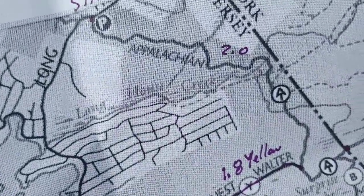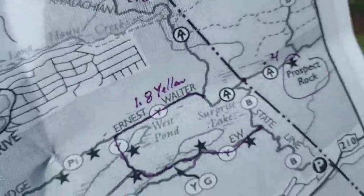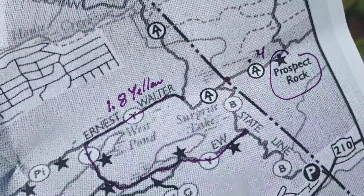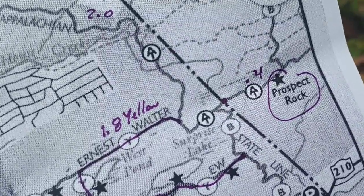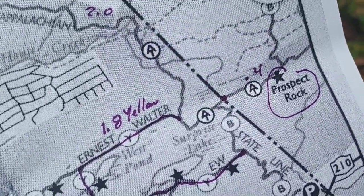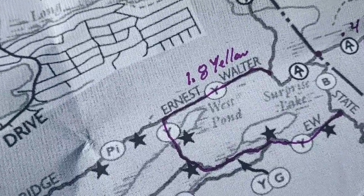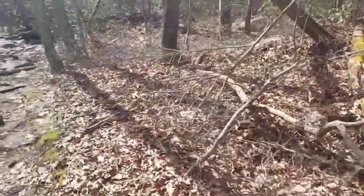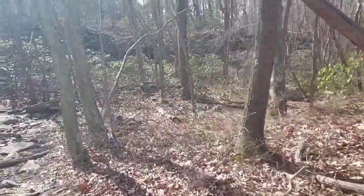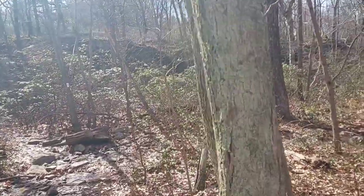You can see Appalachian Trail there. I've got a 2.0 written on there. That's to where it crosses the New York-New Jersey line, which is that dashed, two dashes and a dotted line, two dots and a dash. That's where that is. We are just before that, at the Ernest Walter Trail Junction, which is yellow blazed, which is right here. That's going to make a little bit more than a 2-mile loop off the Appalachian Trail I intend to do on the way back.